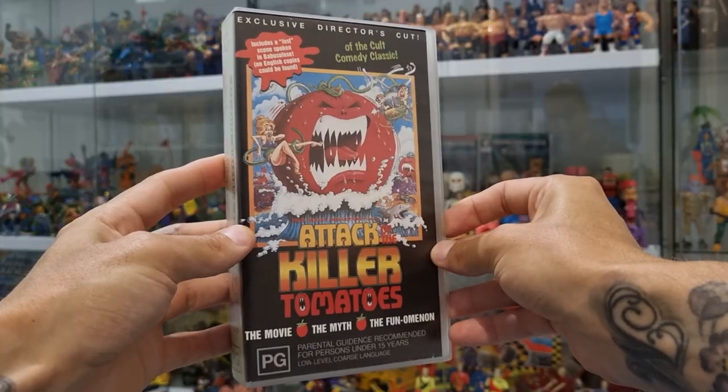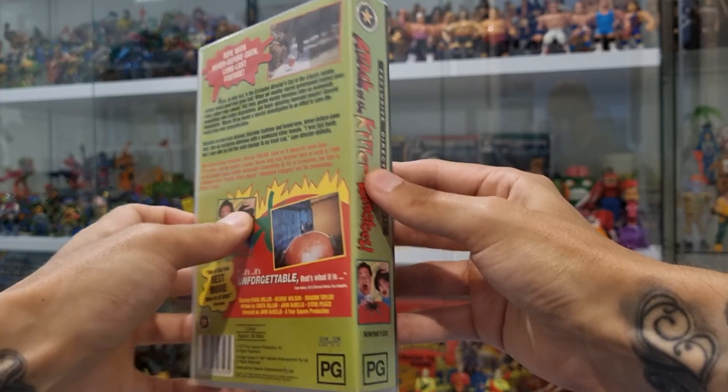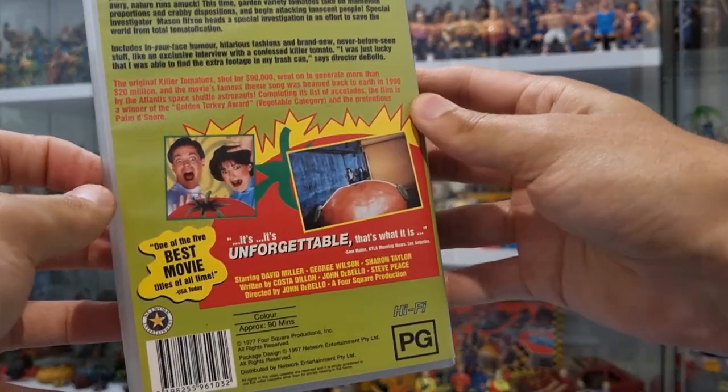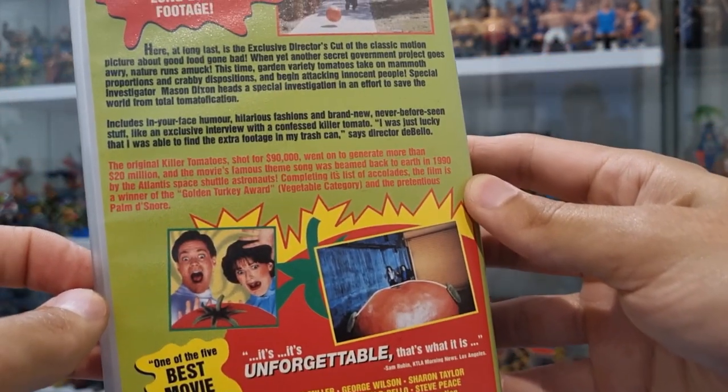And I said that, hey, listen, I wouldn't mind getting my hands on a VHS tape to display with those figures. Well, Andrew's gone and bought it for me, which, I mean, he's beat me to it. This was on eBay. It was a pretty cheap price, but I'm still super grateful that Andrew would even think of doing that for me. So big thanks to Andrew for the Attack of the Killer Tomatoes VHS tape.